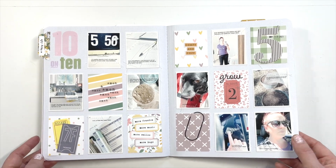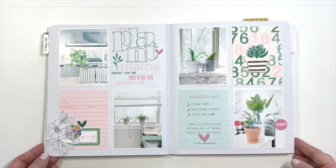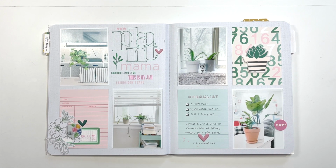So that is my 10 on 10 for May. Here is probably one of my very favorite pages. Number one, love these colors.